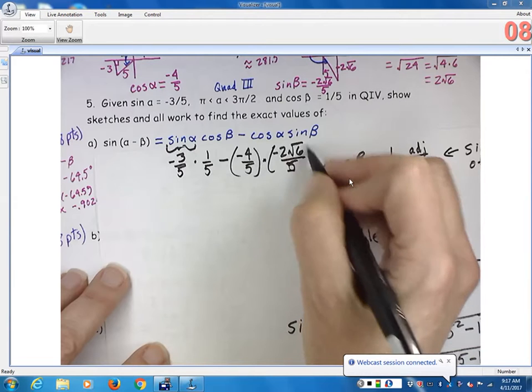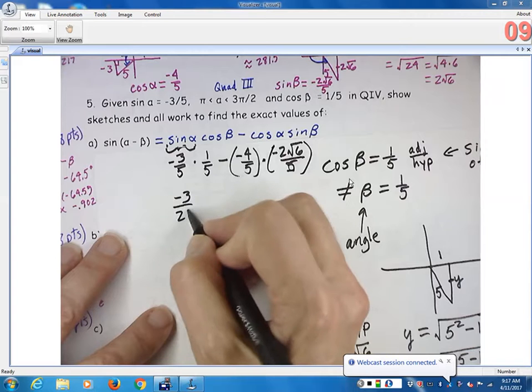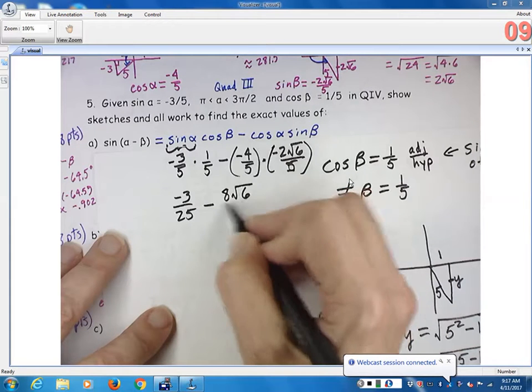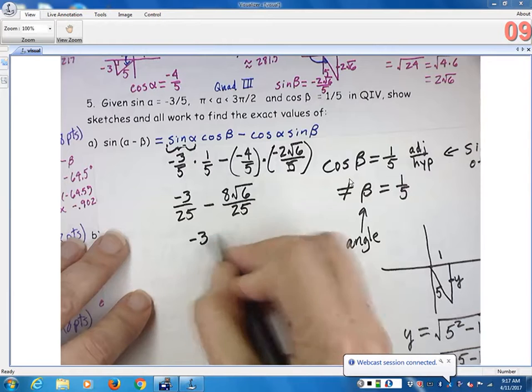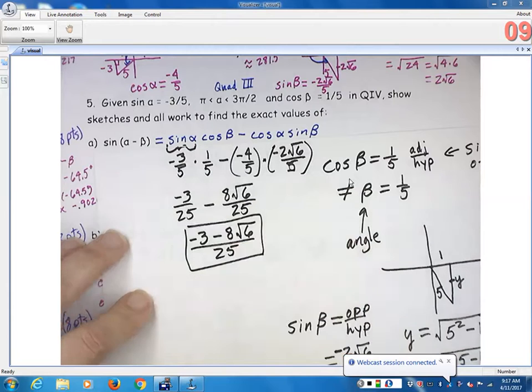And then some of you, it's a common mistake, but to multiply fractions, you do tops times the tops, the bottom times the bottom. You want me to use numerators times numerators, denominators times denominators. I'm trying to make it simple. So it's minus 3 over 25, minus 4 times minus 2 is positive 8 square root of 6, and that's over 25. And then these are not like radicals, so you cannot combine them. So that's minus 3 minus 8 square root of 6 over 25. So that's the sine of alpha minus beta.